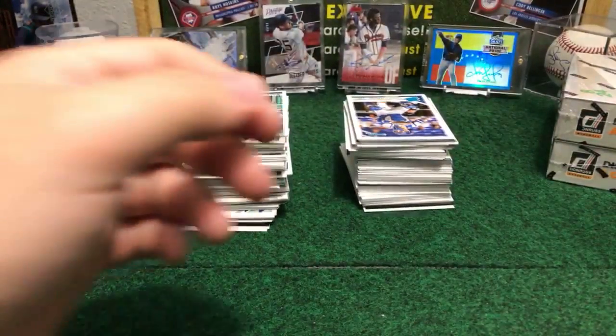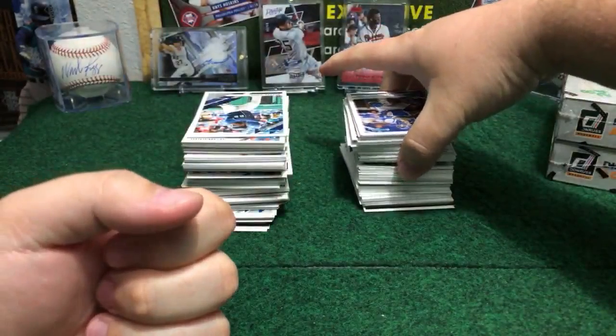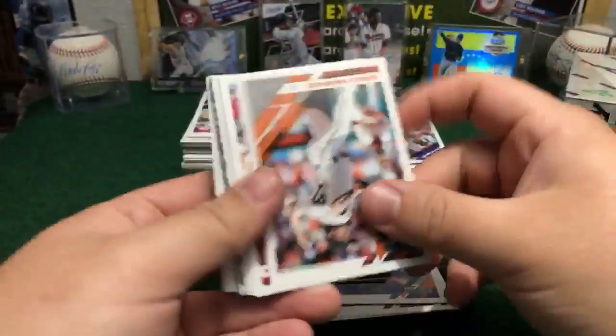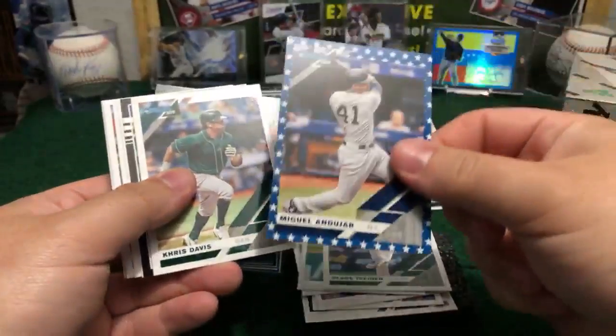So, box number two, here we go. Pixie dust. Oh, yeah, man. Dominator, Jacob deGrom, New York Mets, out of 999. Out of black, Hoskins, short print, Phillies, Miguel Andujar, Independence Day paperback, and short print.